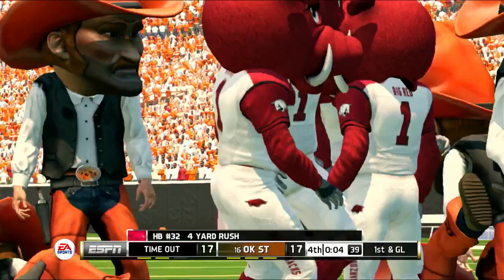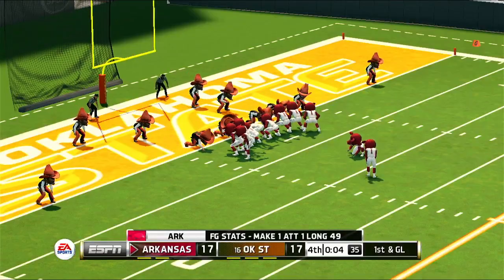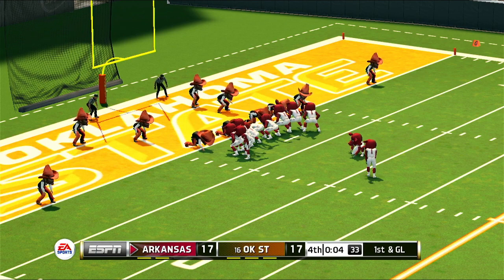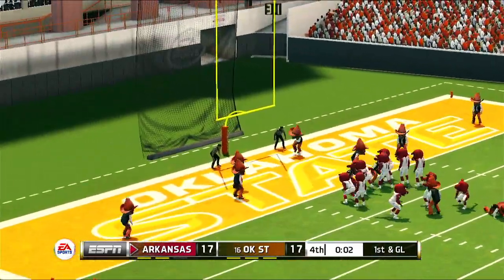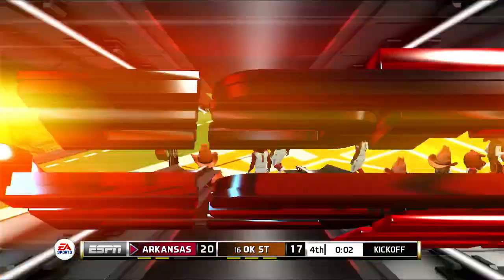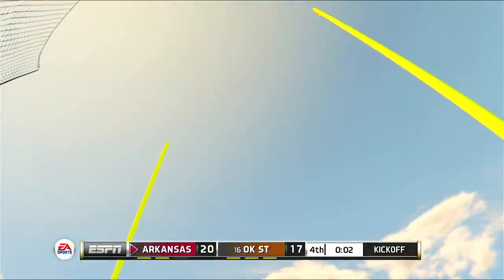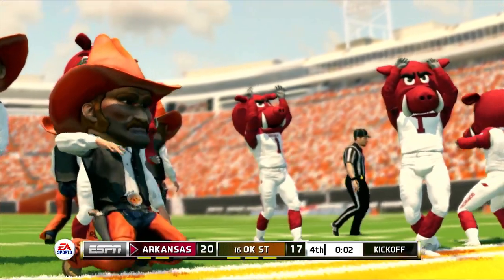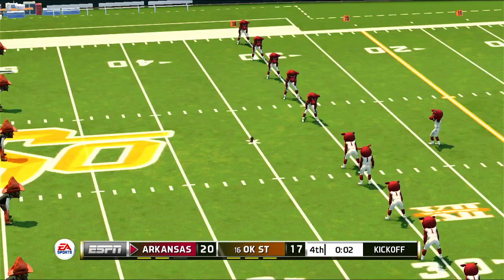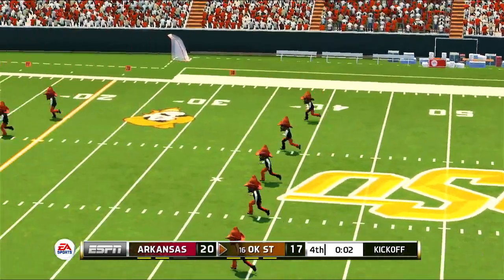Razorbacks will use their first time out of the half. And this field goal is for the game. A miss will mean overtime. The kick is away, and they tack on 3 points. If they field the kick here, a touchdown return is their only chance at victory. Excellent kick.